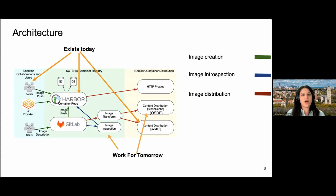So now that I've talked about different goals and different parts of SOTERIA, let's see how its architecture looks. One part of it, as you can see to the left, is the image creation, which comes from collaborations and users. The other part is the SOTERIA container registry, which you can see in the middle. And then there's going to be image inspection and then image distribution, which is going to be through HTTP proxies, OSDF, and CVMFS.